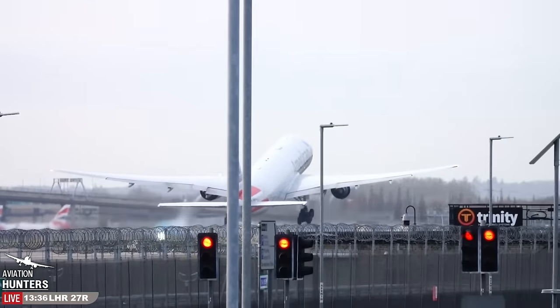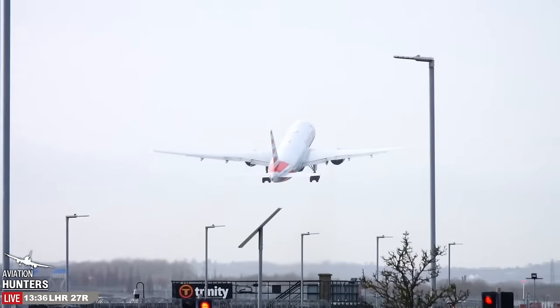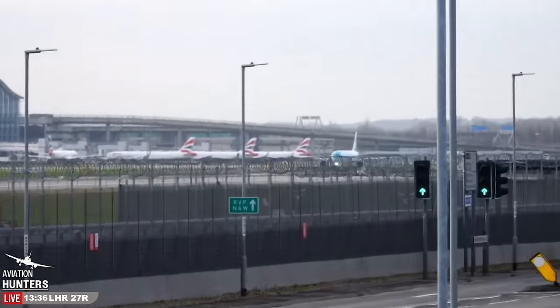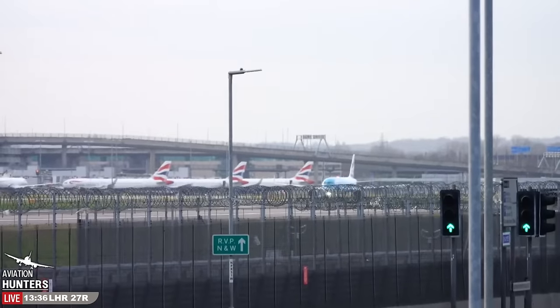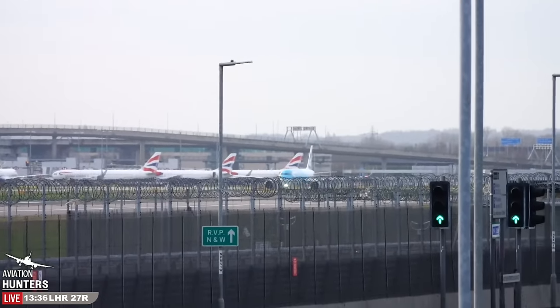I think I've just seen a glimpse of that. I think it was a BA Better World livery. Golf Tango Tango November Alpha would be the reg if it were. I think it is the BA Better World livery. Don't think that would be KLM taxiing from that side.